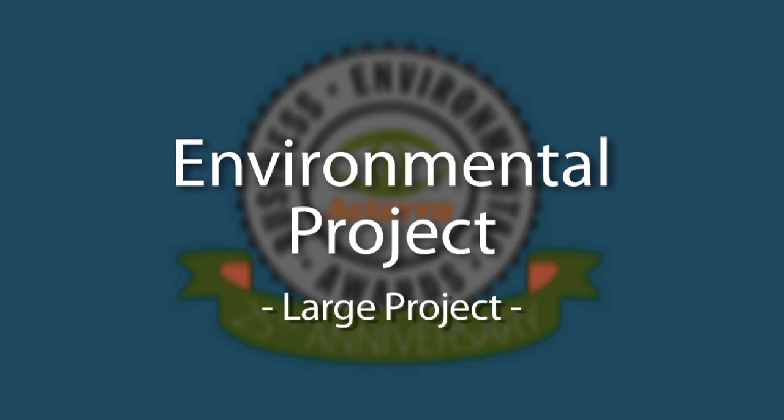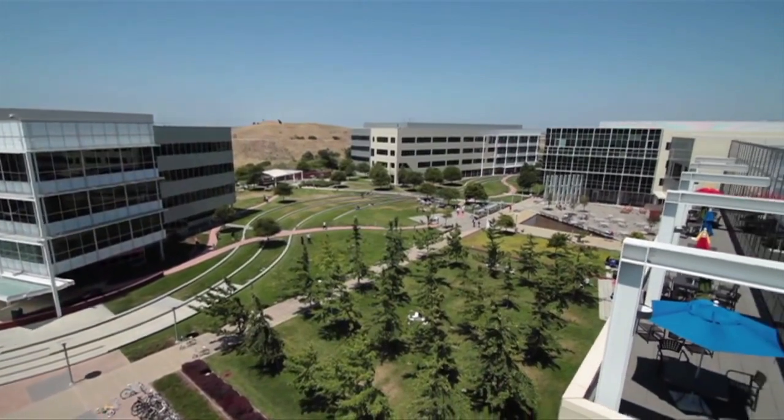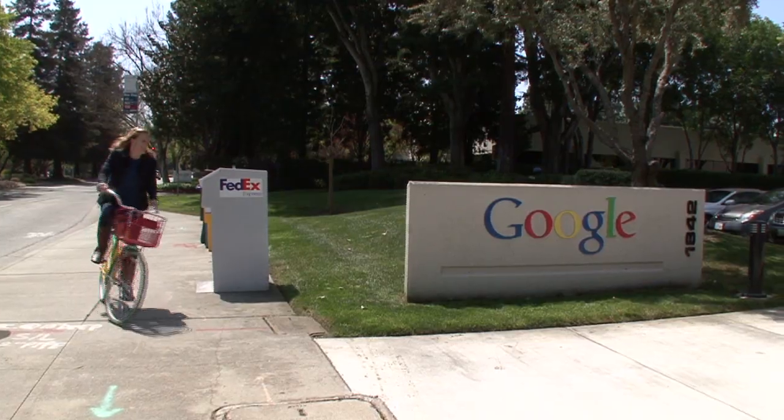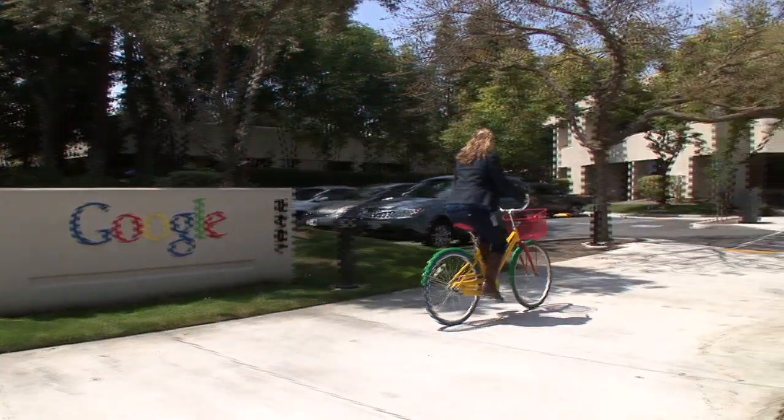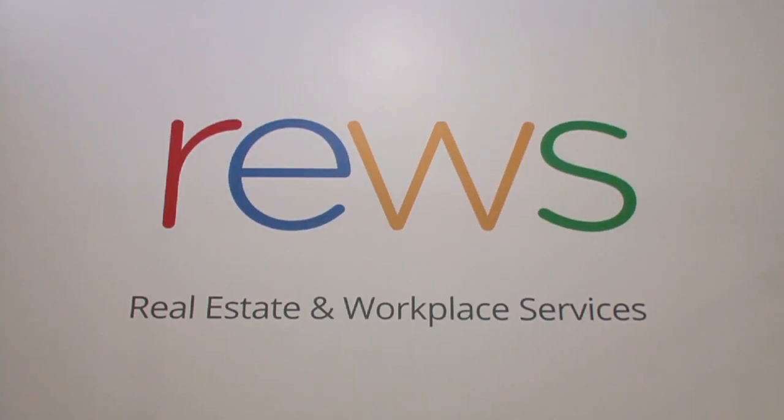The Healthy Materials program has been an important environmental project at Google in making the places that we're responsible for creating better for people and the environment.